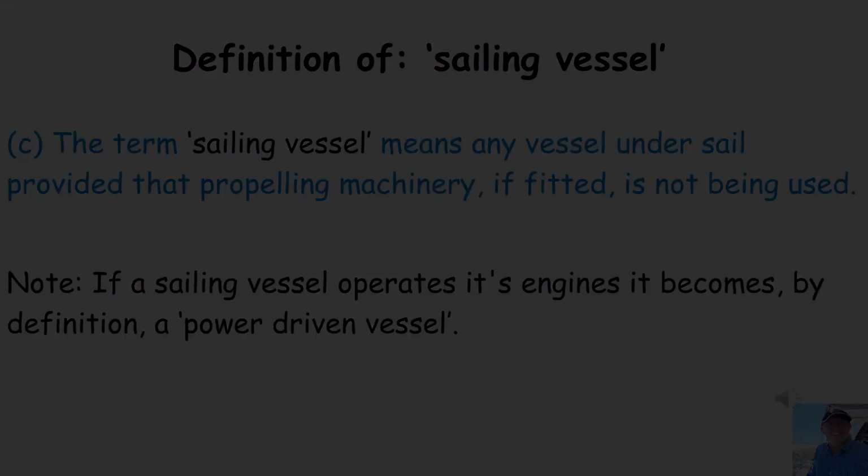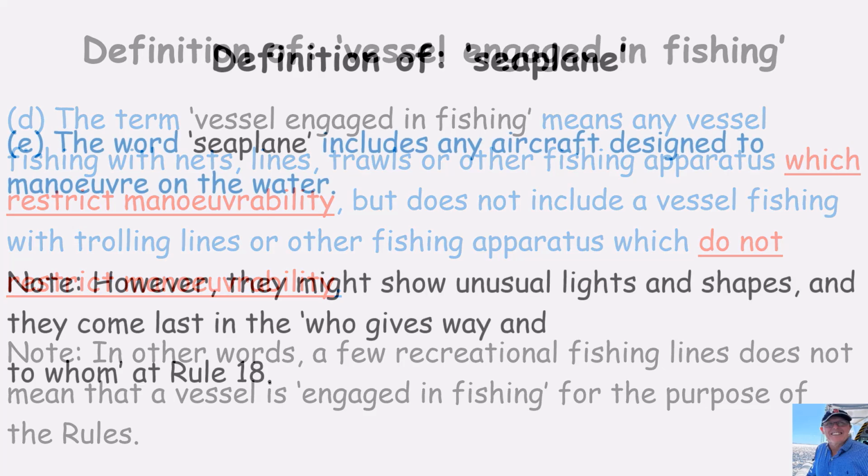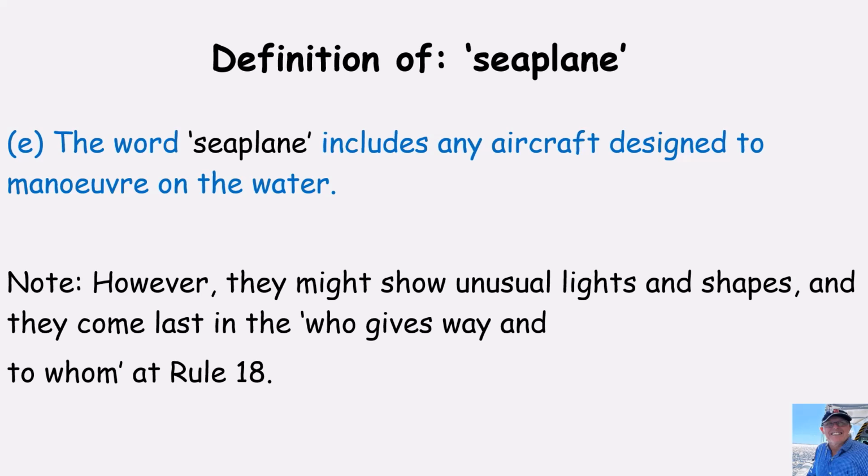So on this slide, we've got vessel engaged in fishing, which means where the method of fishing, whether it be with nets, lines, trawls, or other fishing apparatus, restricts manoeuvrability of the vessel, then the vessel would be engaged in fishing. If it does not do that, then the vessel is not engaged in fishing and would be just treated as a power-driven vessel. A seaplane, when a seaplane is on the water, it is deemed to be a vessel.